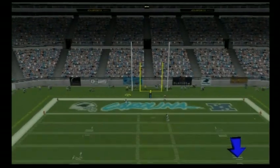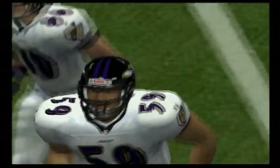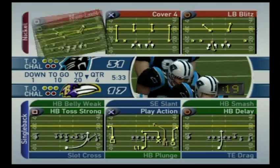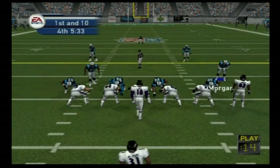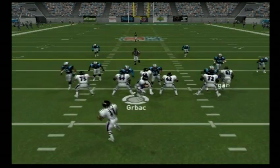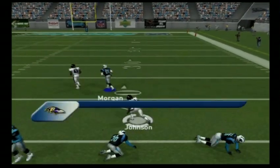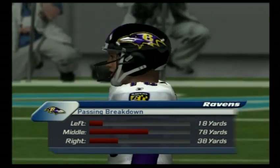He gets it off. Baltimore needs two scores to make this a contest. Ball on their own 20. Gerback to throw. With the pass. Complete. Anderson with the takedown at the 44. That was a heck of a play by Gerback. Yeah, he knew exactly what he wanted to do on that play.